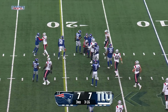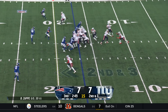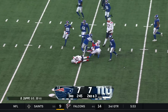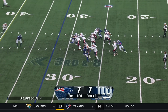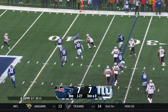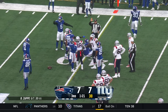It's Ezekiel Elliott. Out across the 15 to the 17-yard line. Douglas in motion. 2nd down and 3. Fake to Douglas. First down for Elliott. Out to the 29-yard line. Zappi stays on his feet. And now a little shovel pass of improvisation from Bailey Zappi. And Stevenson looks to be just short.